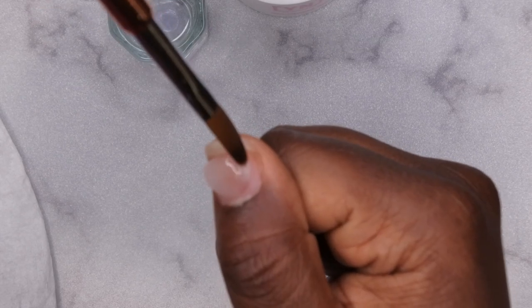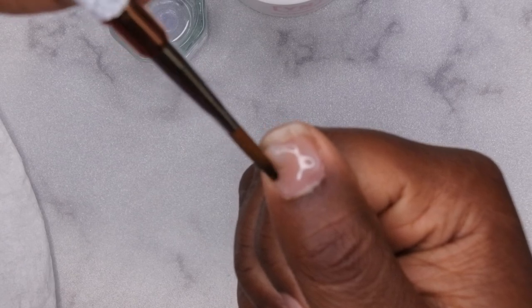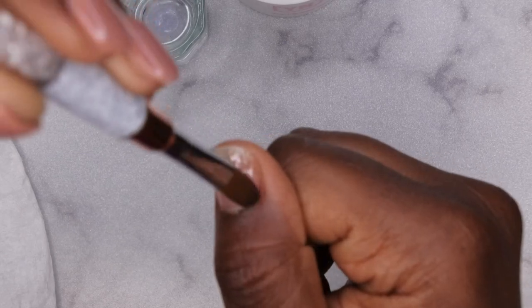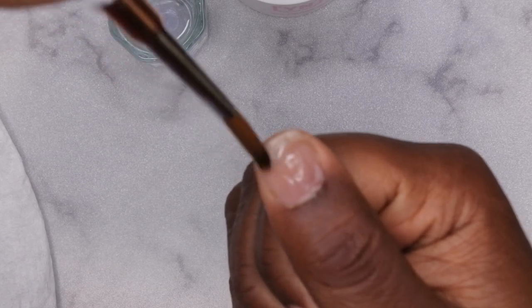And with applying press-ons with acrylic, the acrylic kind of acts as the glue instead of using a nail glue or anything like that. So you'll want to spread it out as best you can, like so. And that looks good to me.